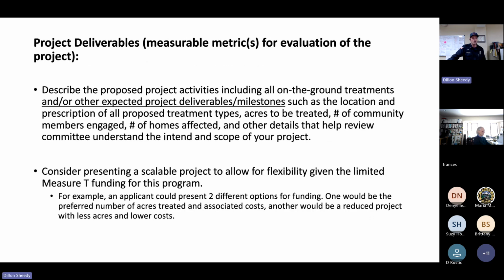The next part in the scope of work is project deliverables. These are measurable metrics for the evaluation of the project. This is what we are using to determine if you are meeting the intent of your project. So when you're reporting to us and invoicing us, we are looking at your project deliverables and making sure you are meeting those deliverables. Those are basically on the ground treatments or expected milestones. What are the acres to be treated? How many community members are you planning to engage? How many homes could potentially be affected by your project? Basically, any details that help the review committee understand the intent and scope of your project.